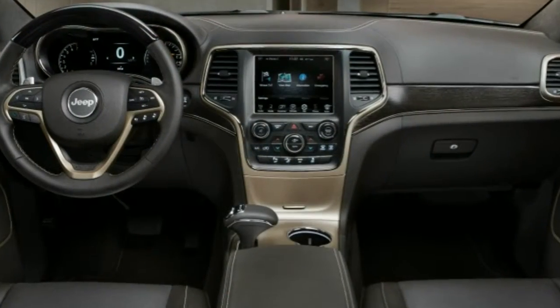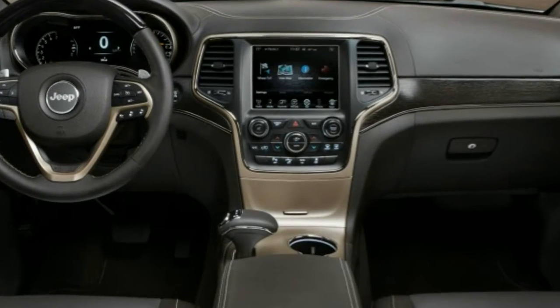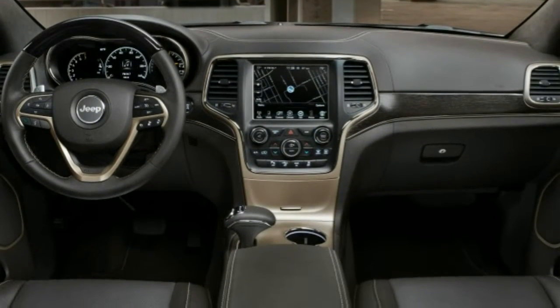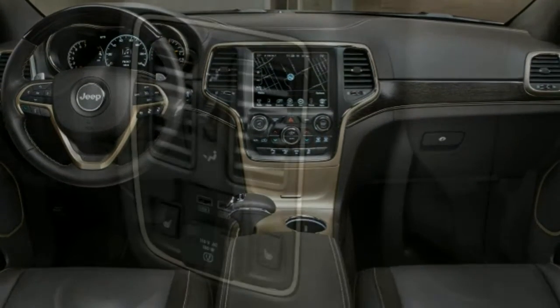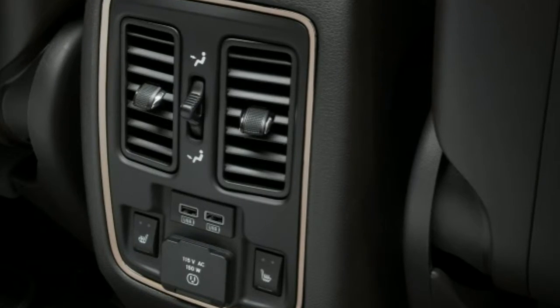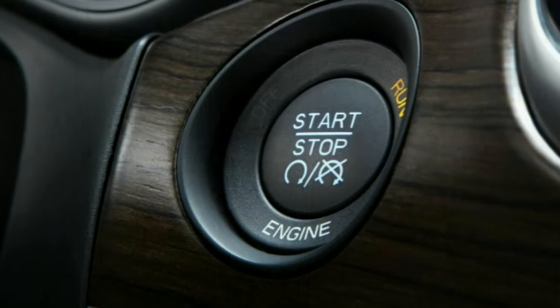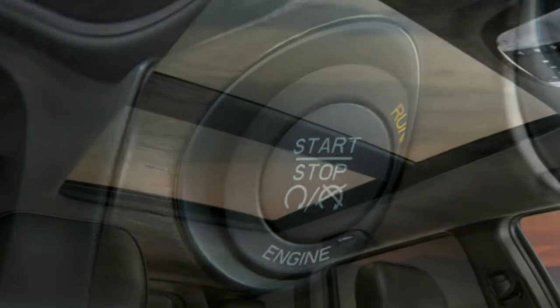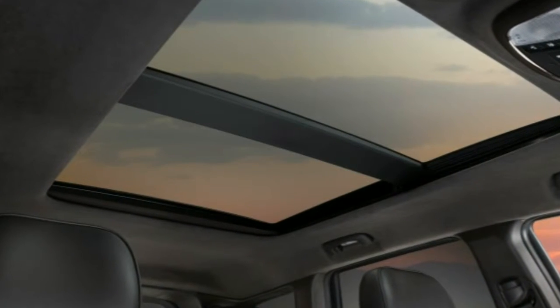Interior design and special features, even in the lower trim levels. The Grand Cherokee's interior boasts excellent fit and finish. The dash houses a standard configurable 7-inch screen that can be used to display a wide range of information. We're especially fond of the optional center 8.4-inch touchscreen and highly recommend it.